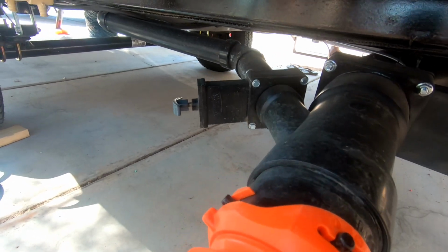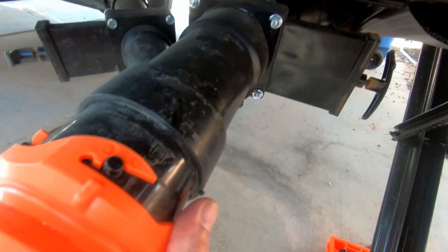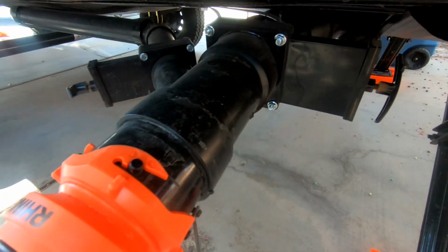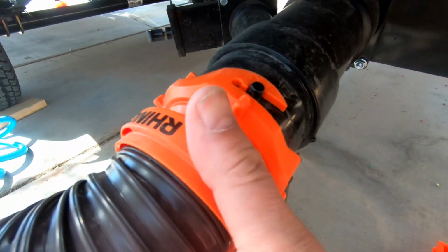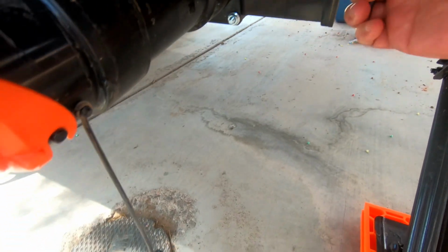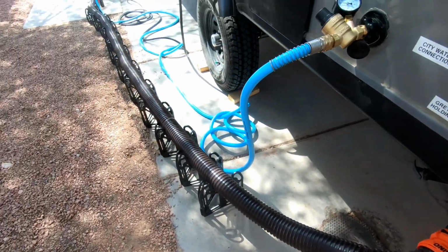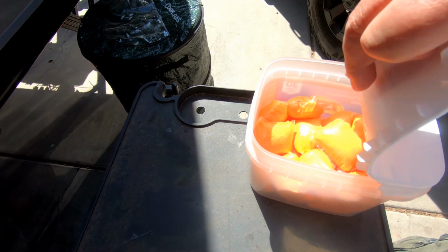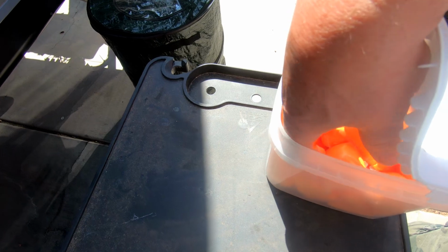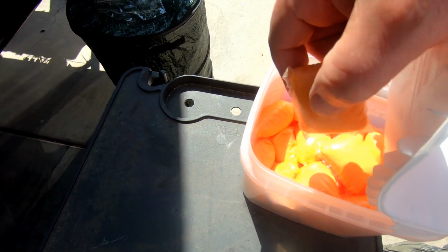There's your gray tank. That's for your sink and shower. That's the black tank for your toilet. I'm talking to myself. This black one, make sure your hose is good and secure because you're going to release the black tank first. I know that sounds kind of nasty, but I use these little orange tabs, drop them in the tank, and it breaks down all the solid waste and pretty much turns it into a liquid. But yeah, that's kind of the nasty part.